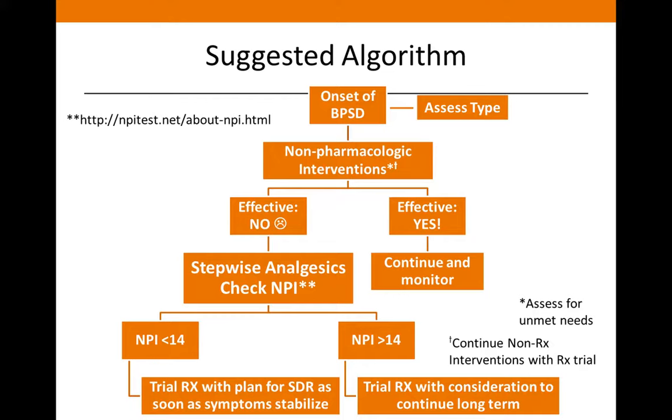So some of the time it's not effective, and so then what's the next thing to do? I put in there stepwise analgesics because we have to remember that those are drugs, and so it's pharmacologic management of BPSD. And I also suggest, based on the literature, that people with an NPI of greater than 14 are going to respond better to the medications most likely and will probably not do as well with the scheduled dose reduction. It's nice to know at baseline what that is. So check the NPI at that point before starting a medication trial, and the goal is always to do short-term treatment and to have a plan for reducing medications as soon as the person stabilizes. These aren't medicines that the person should have all the way through to the end of their life.